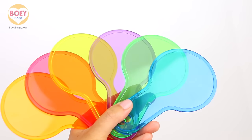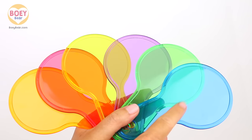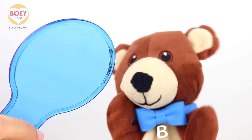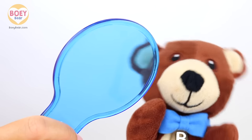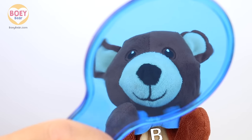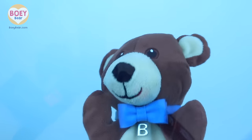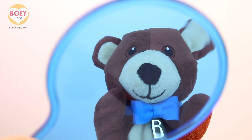I have these special colour paddles and I'm going to pick out the blue one. Blue! We're going to put it up to our eye and look through it. Oh, it's blue! Not blue! Blue? Not blue! Now it's your turn at home. Have a look through it. Ooh, everything is turning blue. It's blue, like my bow tie. That's right, Boey. It's blue.